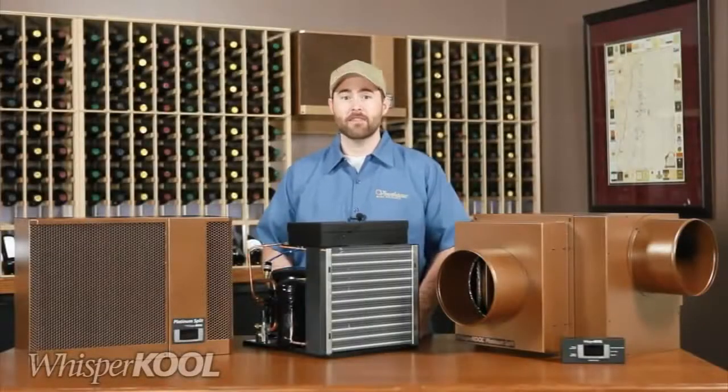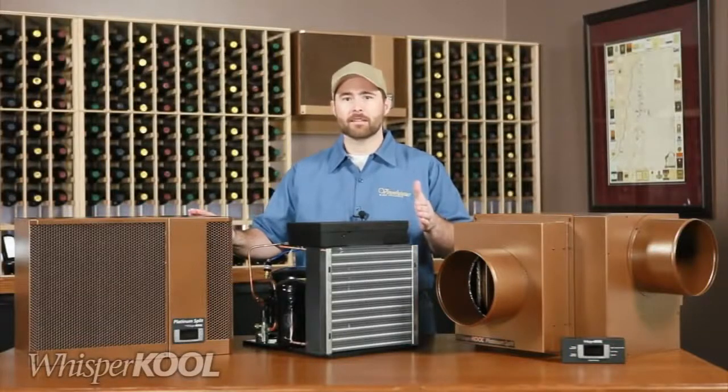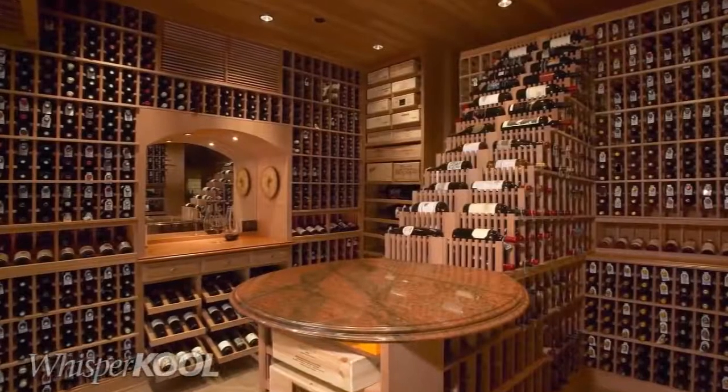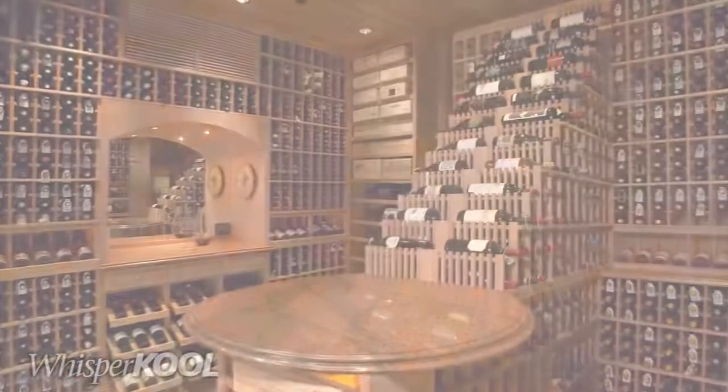This has two great advantages. First, you won't see a cooling unit in your cellar, and you'll maximize your wine cellar storage capacity. Second, because this unit is so quiet, proper ducting of the Platinum Split can result in virtual silence in your wine cellar. You can't see it, you can't hear it, and your wine is kept at the optimal temperature.